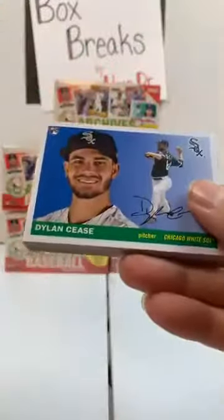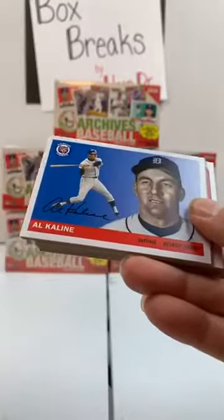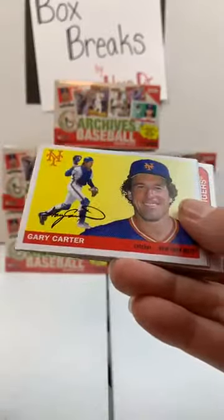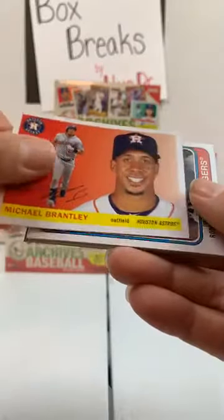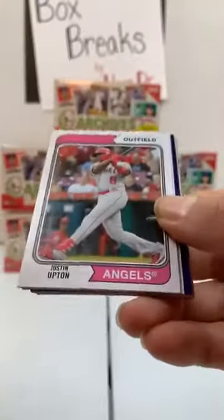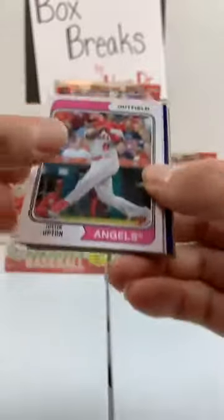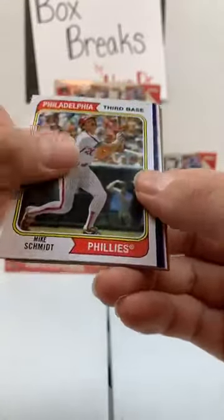All right, our second Dylan Cease rookie, another Lincecum. Al Kaline, we've been down this run of cards. George Kell. Okay, switching to Gary Carter to the Mets. Michael Brantley to the Astros. We start with Pudge again to the Tigers. Looks like we have a blue back here, so maybe we have another numbered card. Maybe it'll be a bigger name this time. Ernie Banks, Mike Schmidt.